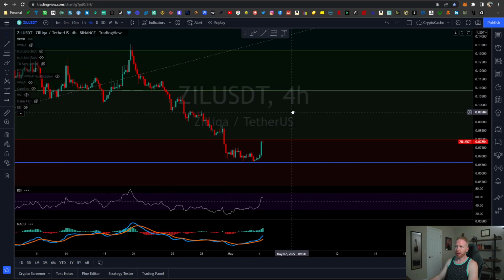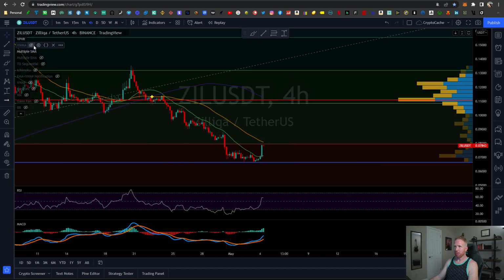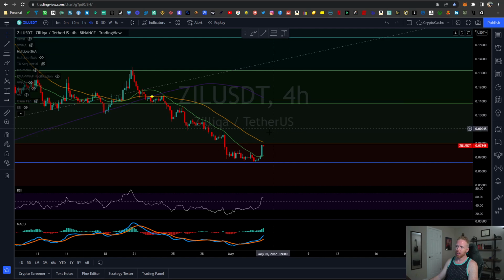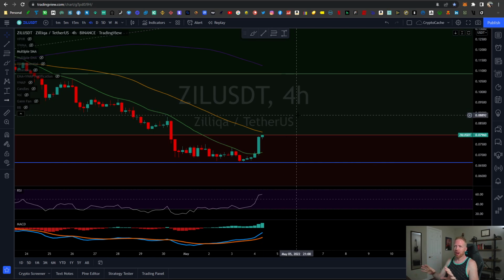Taking a look at the 4 hour, let's go ahead and get back over here and take a look at the moving averages. We can see, of course, that the 50-day SMA is working its way down. That's a common one to try to get back up above. Right now, I think Bitcoin is testing that same exact moving average, so it'd be interesting to see what happens here soon with Zilliqa. But generally speaking, if we can break above and close above 8 cents, I think we'll be in much better shape to be able to continue this progression.